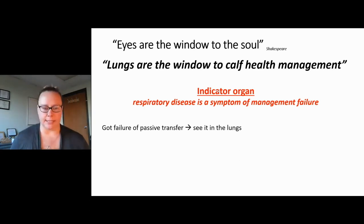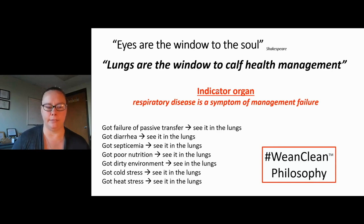For instance, I'm going to list several things here that when they go wrong, we can see it manifest as pneumonia in the lungs. If you have failure of passive transfer, we tend to see higher rates of pneumonia in those calves. If you have diarrhea in your young calves, we tend to see pneumonia a week or so later. If you have septic calves, we end up seeing it in the lungs. If you have poor nutrition, a dirty environment, cold stress, even heat stress, we can see it manifest as pneumonia in the lungs. And more often than not, it manifests as subclinical pneumonia, which means the lungs are abnormal, but the calf externally looks completely normal.